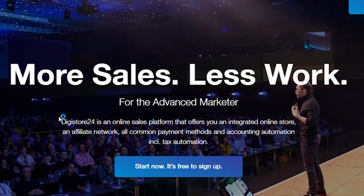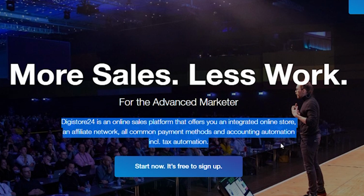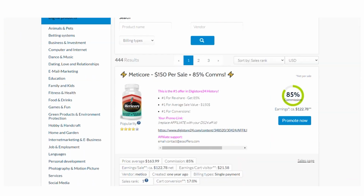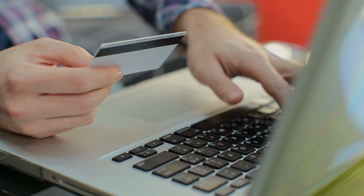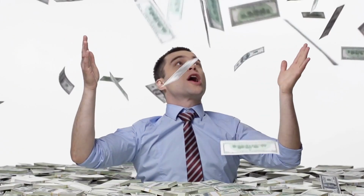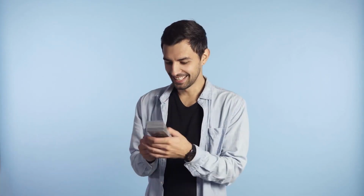So what exactly is this platform? In short, it is an online sales platform that includes an integrated online store, an affiliate network, all standard payment methods, and accounting automation. You will get access to a variety of deals in their marketplace which you may promote and share with others. When people buy your offer, you will get money and you will be able to sell other things again and again, which is why the earning potential on this fresh new approach is limitless. You may be asking if you need to spend anything to start marketing deals. Signing up for this website is now 100% free with no hidden fees or nonsense, and you can choose to be paid weekly or monthly.